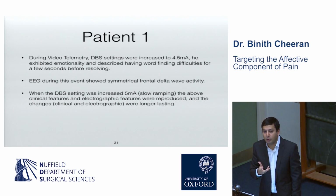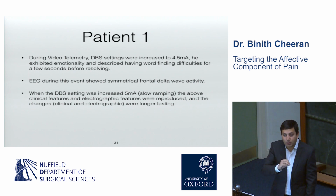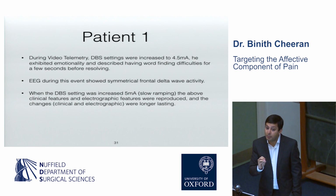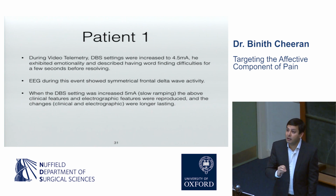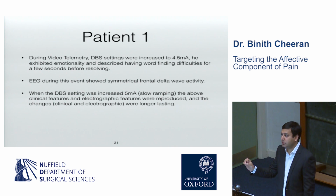And the EEG during this event is not diagnostic of a seizure, but was clearly abnormal, started to organize and became normal. And the clincher for me was that when you turned it up a bit higher to 5.5, the same event happened, it lasted longer, and the EEG changes lasted longer and happened during ramping.